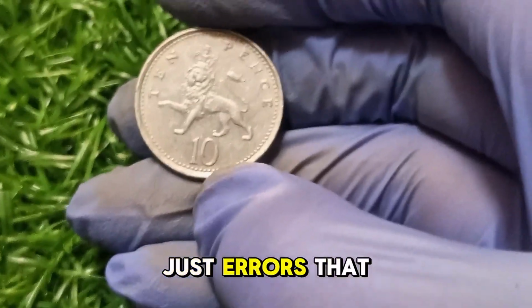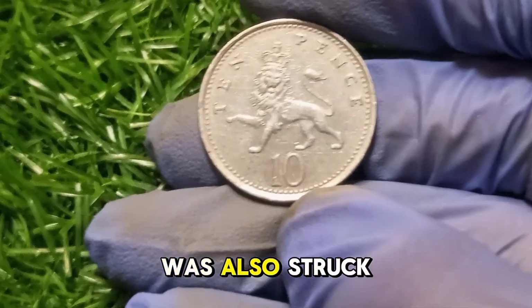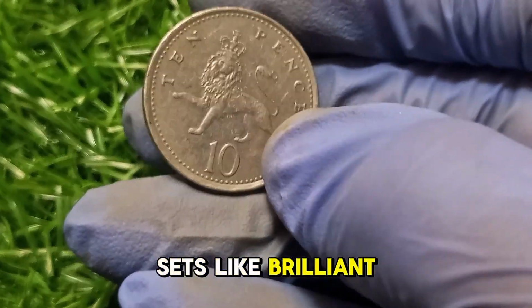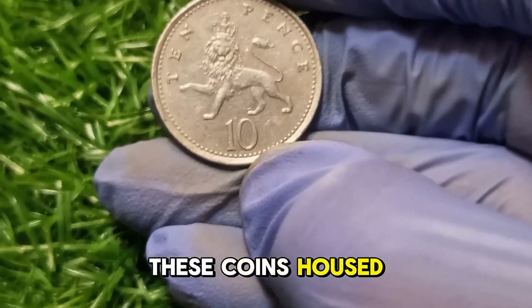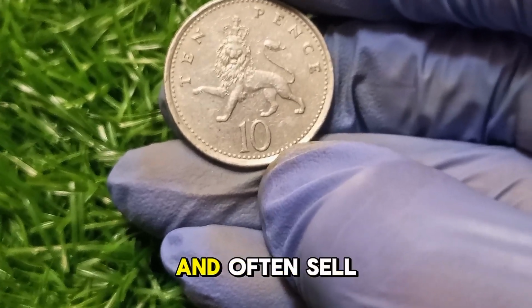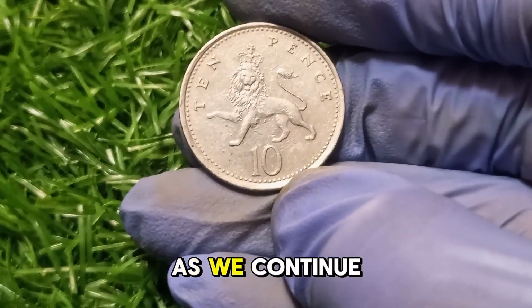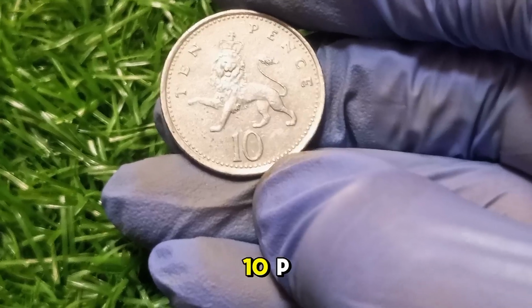And it's not just errors that attract collectors. The 1992 10p was also struck in different finishes for collector's sets, like brilliant uncirculated and proof versions. These coins, housed in official Royal Mint packaging, have held their value well and often sell for higher amounts compared to their circulated counterparts.